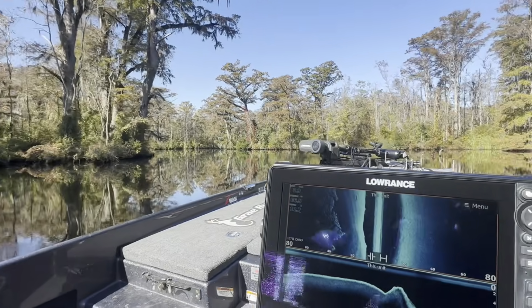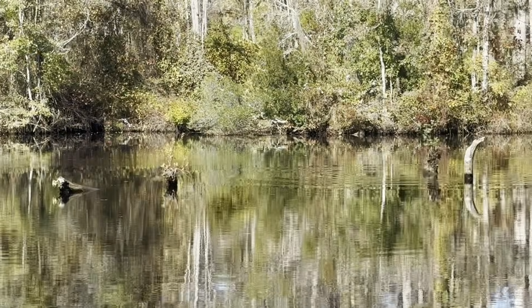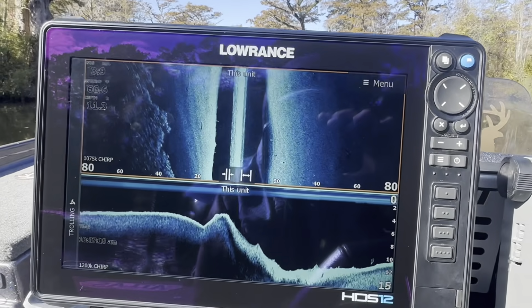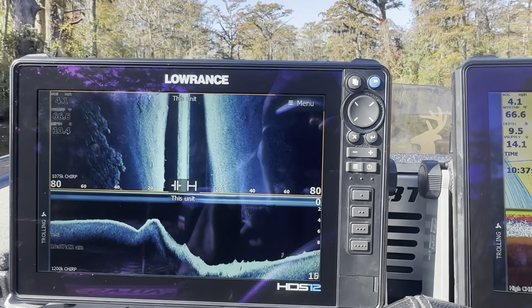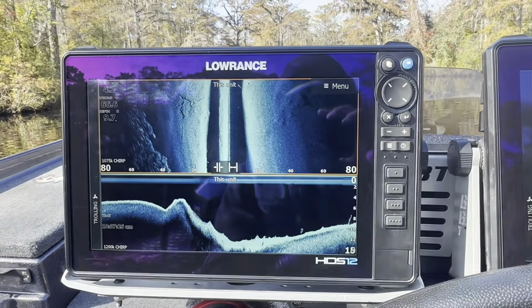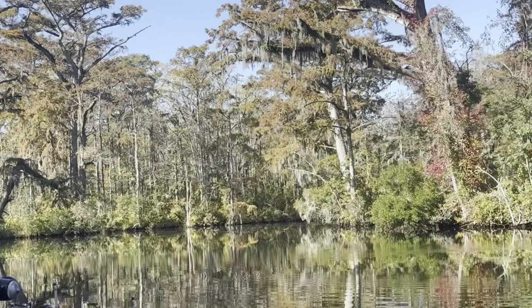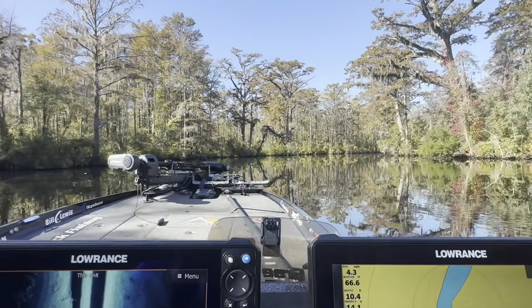Some more big cypress here. Watch out when you go up these creeks. There's a lot of wood that sticks out in them. But kind of a little overview. I'm going to go back out to the main part in a little bit, and I'll show you some more stuff. There goes a heron flying by. But pretty place. We're going to keep working.